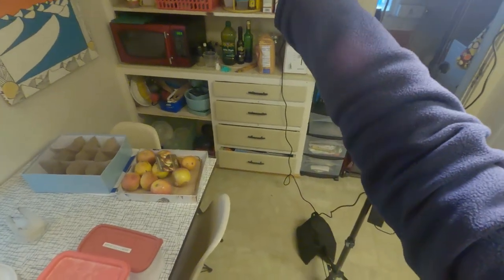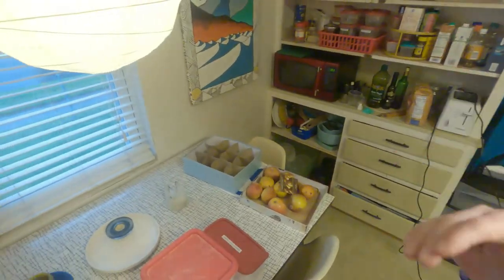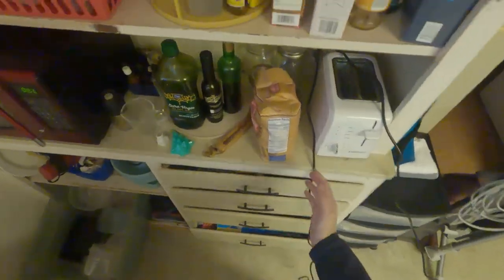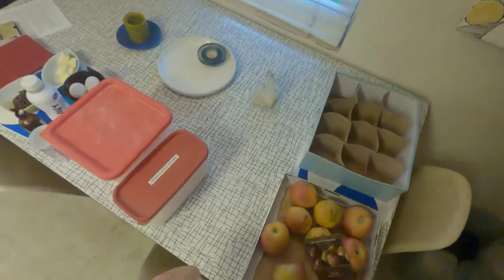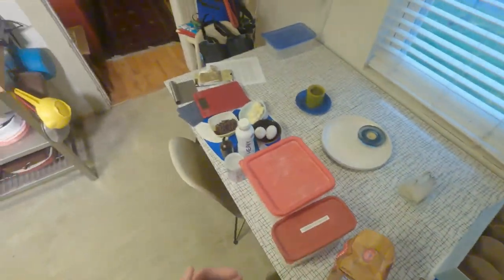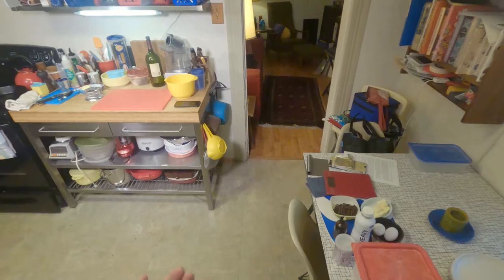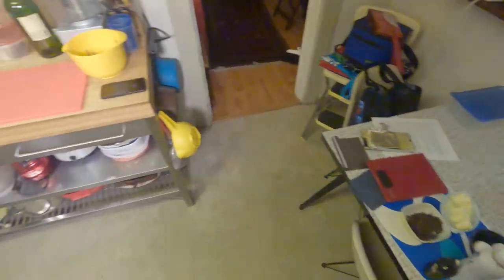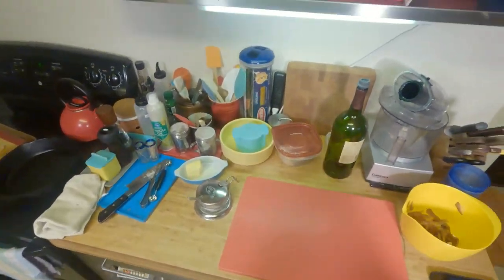This is the epitome of what you've got to do in small kitchens, cramped kitchens, anything of that sort, and you can make anything you really want to make. You just have to make sure you have the right tools and figure out how to utilize your space as it is.